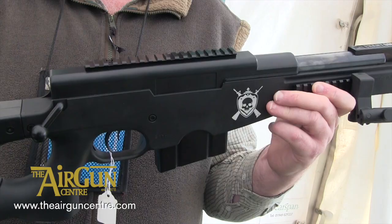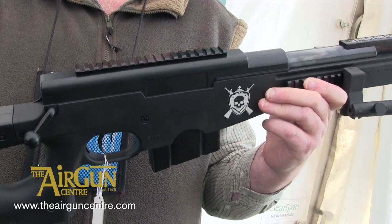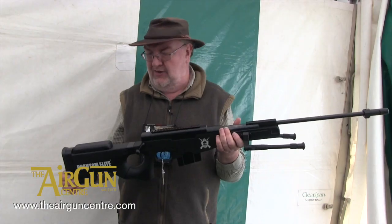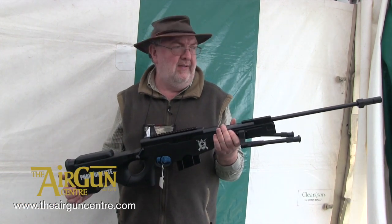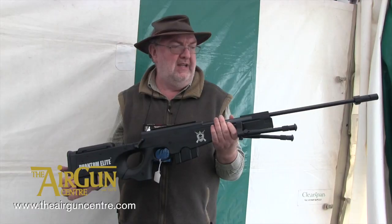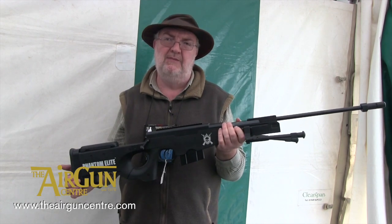Its £229 price tag gets you a full power gas ram brake barrel airgun with accessory rails, bipod and scope. The stock is adjustable and there's a whole range of Picatinny style accessory rails. Retail prices are cracking £229 and it addresses the ever-growing market for tactical style weapons.